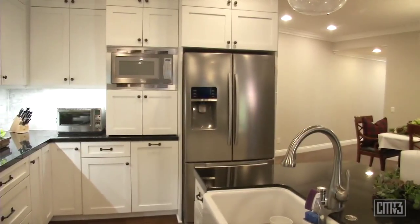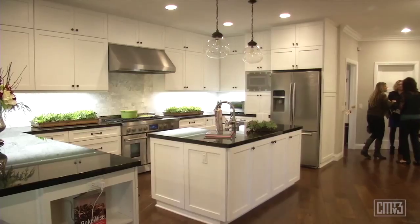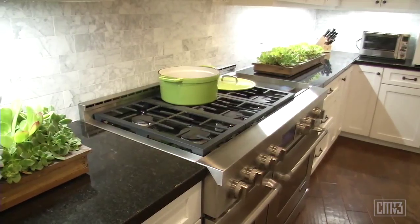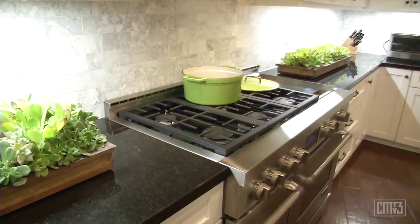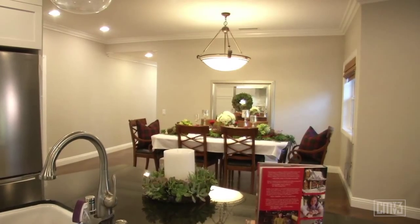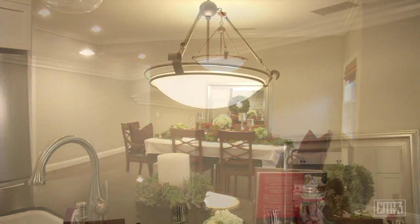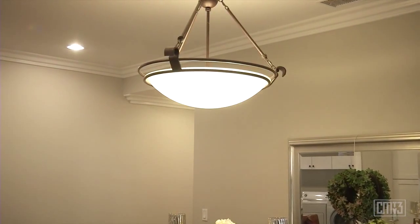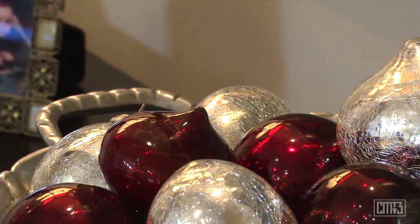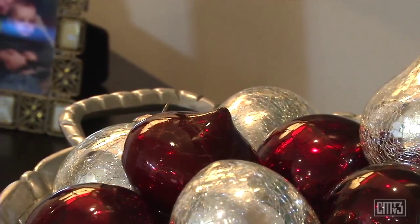The really cool thing about the house is when you get to the other side of the house, they have this beautiful kitchen that is granite countertops with Carrara marble backsplash, 6-burner stove. The dining room chandelier is actually from an old grocery store that was remodeled. So the homeowner reclaimed it and has had it sitting in their garage for 5 years until they did the renovation.